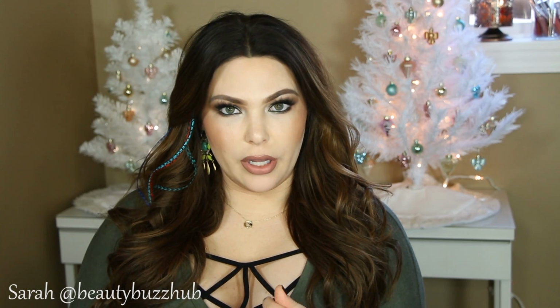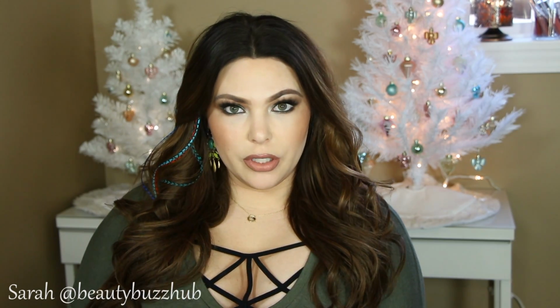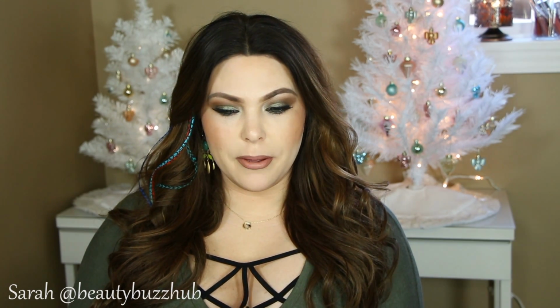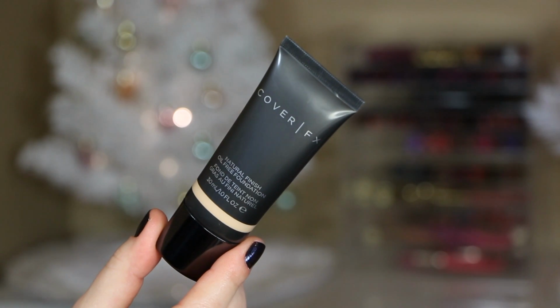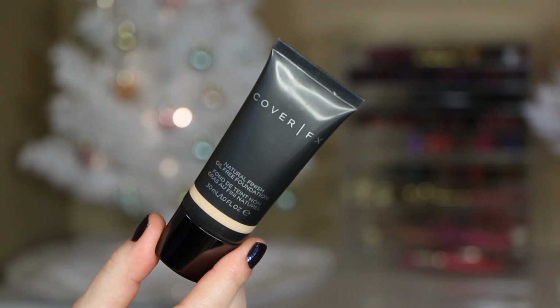One of them is more of a full coverage that I like wearing more when I'm filming or when I just want to have more full coverage. And it's the Cover FX Natural Finish Oil-Free Foundation. I have mine in the shade G10, which is Golden 10, which is the lightest shade they have.